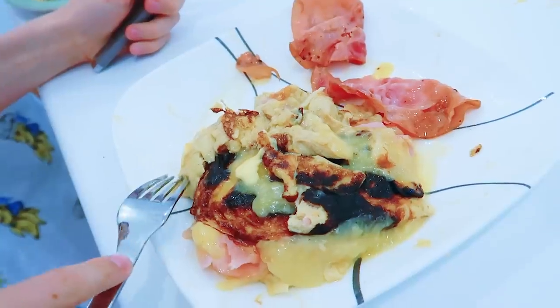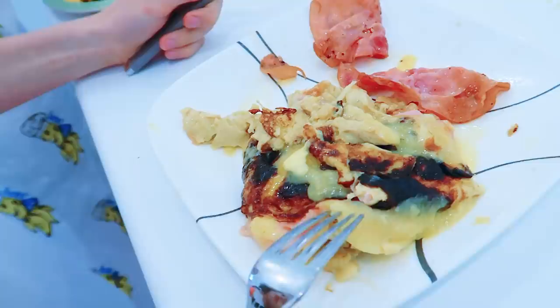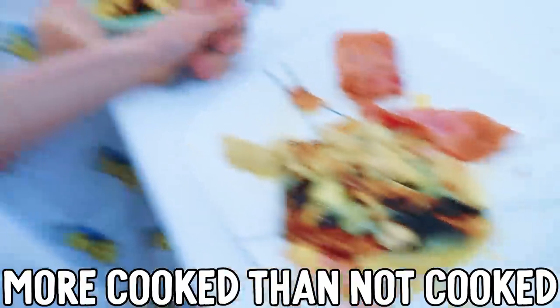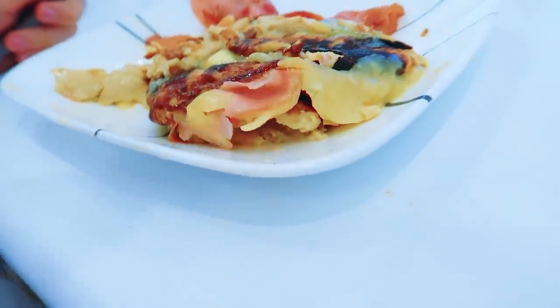You can eat an omelette with just a fork, are you serious? You can't. Oh, what's this? That looks like egg. See, don't worry, the omelette is cooked, as you can see. It's more cooked than not cooked. The inside does look very cheesy.